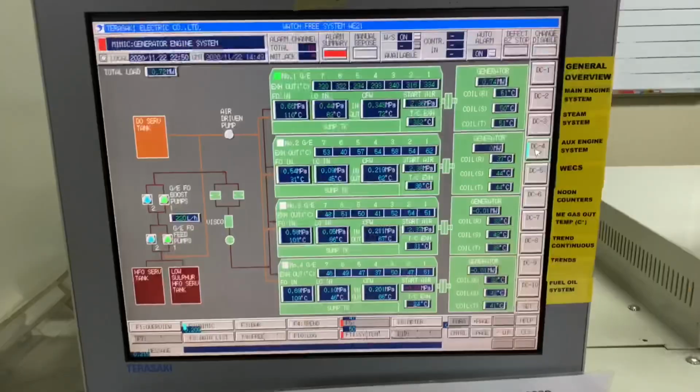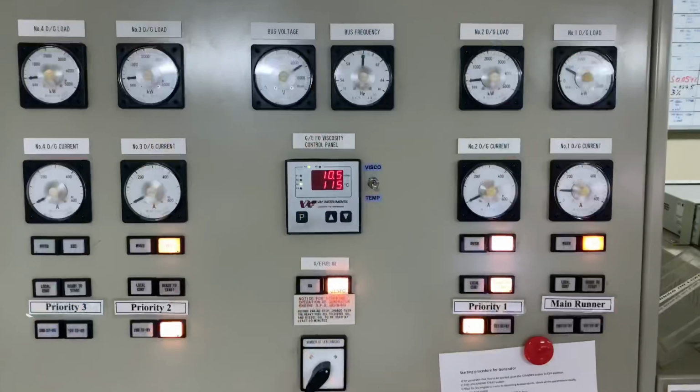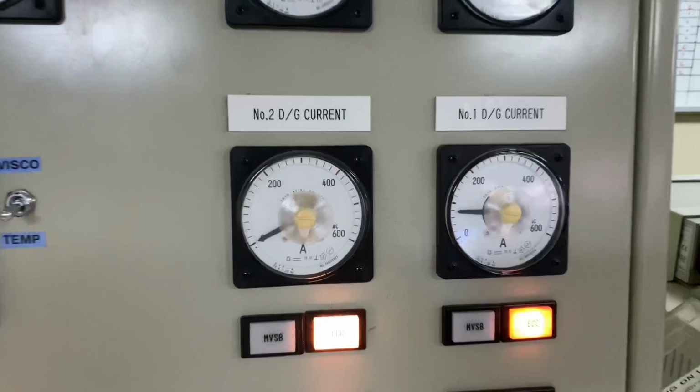After this one takes over, you have to check what caused the blackout. Just check your alarm and monitoring system, and you will find there the last alarm which actually triggered the blackout. From there, you can start troubleshooting. The main point here is to run the main power from your main switchboard, supplied by your main generators.